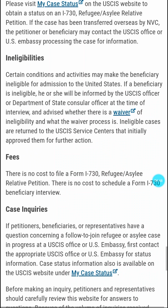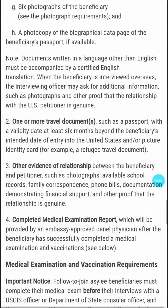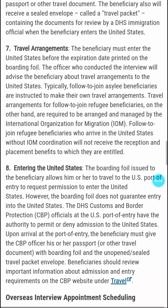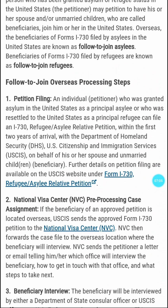And after these ones, the asylees beneficiary get their visas, and then they move to the United States to join them. So this is the process. It's very easy. Like I said, for those who do the asylum, the 730 form goes pretty fast, like the I-130. You should keep that in mind.